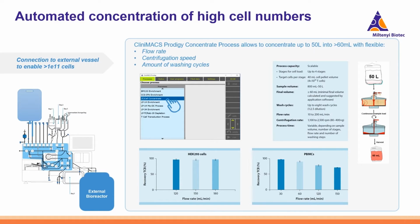And it turned out to be very handy because we found out that we can concentrate, for example, HEK cell cultures at any flow rate and get the same recovery. PBMCs, for example, and this would potentially apply to TIL as well, are more fragile and show good recoveries upon concentration at lower flow rates, but the recovery would decrease if we flush them through the pump at a rate of, let's say, 150 milliliters per minute.